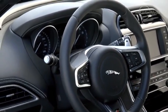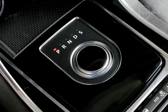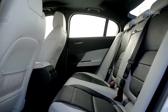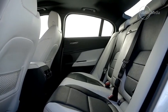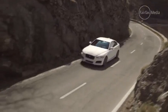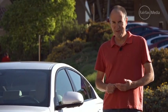The rear seat's a bit tight on legroom, but headroom is okay despite that sweeping roofline. And the 450-litre boot is adequate rather than huge. For those wanting more space, the XE's platform will spawn an SUV variant called the F-Pace, which will be appearing within 12 months. Well, the XE certainly goes well on roads here in Spain.